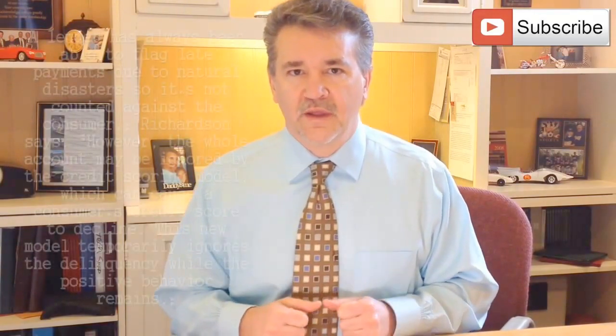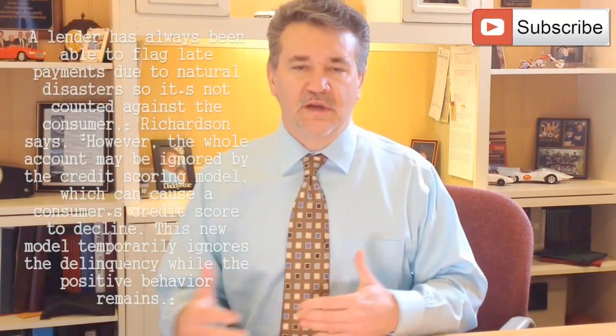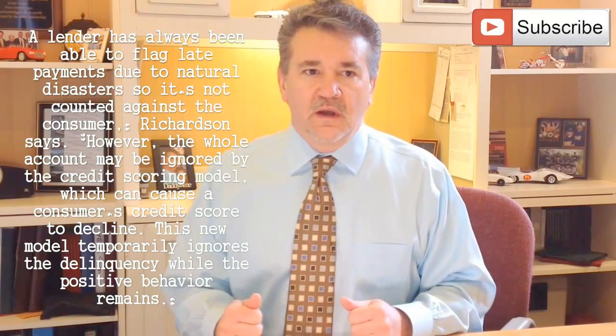Student loans: the Vantage 3.0 uses student loans differently, a little bit between government and private loans, so it treats the type of loan you have differently. I don't know if FICO actually cares which way it is, but in the Vantage 3.0 model, they will score it differently based on where you got the loan.